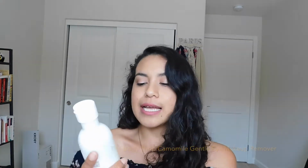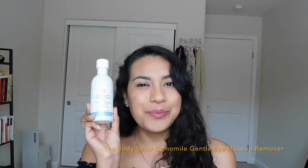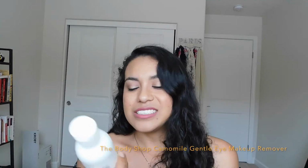So the next one I didn't like so much, or it's just not as good as the Clinique, so I'm hoping that this Body Shop one is as good or better. So next up, I bought this chamomile gentle eye makeup remover, so more skincare, and you can never have too much eye makeup remover. I go through it pretty quickly.